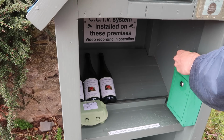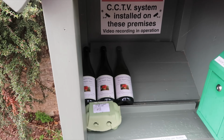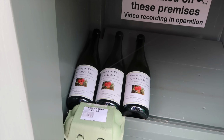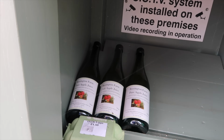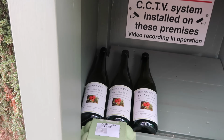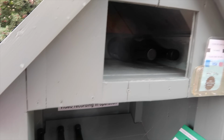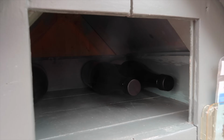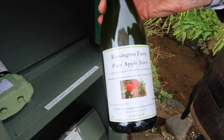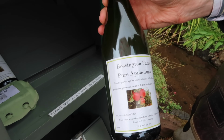We're just walking past Bossington Farm and they actually have apple juice for sale here, and we're buying 2 bottles. We're actually buying 3 bottles. So this is pure apple juice, and what we always do is we mix it. We take a little bit of apple juice and mix it with sparkling water, and you have such a great summer drink. Bossington Farm pure apple juice.